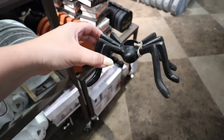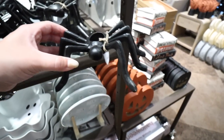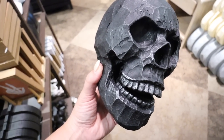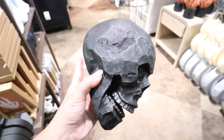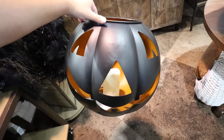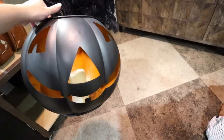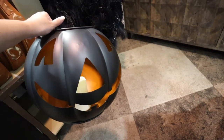This metal spider candle holder is really cool. This is $14.99. I love that. This wood carved pumpkin is great. I also love the silver detailing on the teeth, if you look super close. This is really nice. This is $14.99. Here is the bigger size. This starts at $69.99, still way cheaper than Pottery Barn, as you can see. I just can't believe it. This is such an identical dupe.